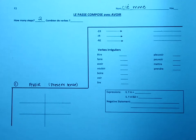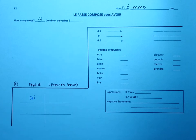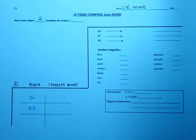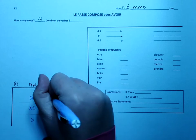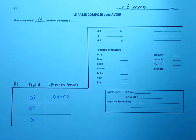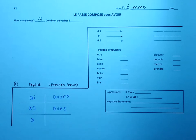Nous avons. Vous avez. And ils, elles ont. So it doesn't have a Z at the beginning of these, but remember when you have that S, you make that link to make that Z sound. So now that we have avoir in the present tense, we need to move on to the second step of the passé composé, which is the past participle. And I'll talk about that in just a second.